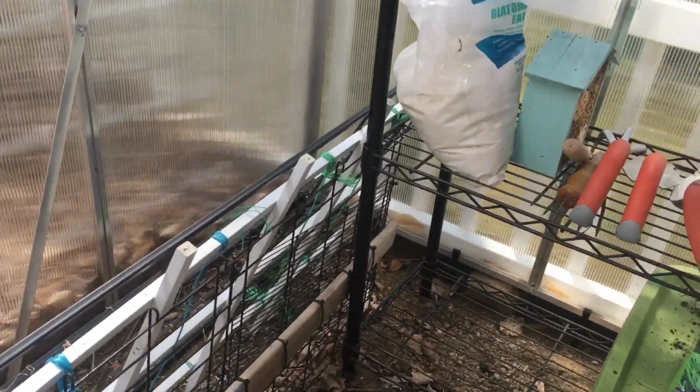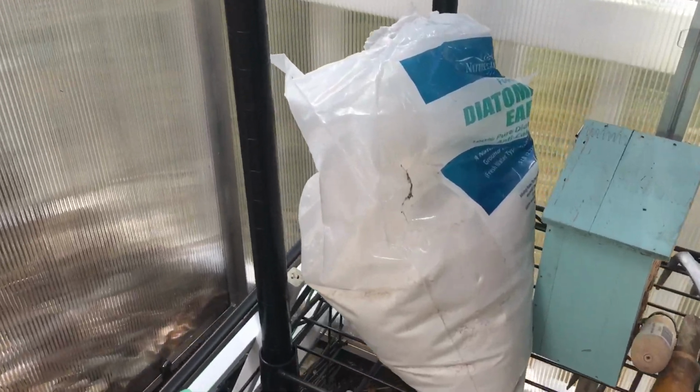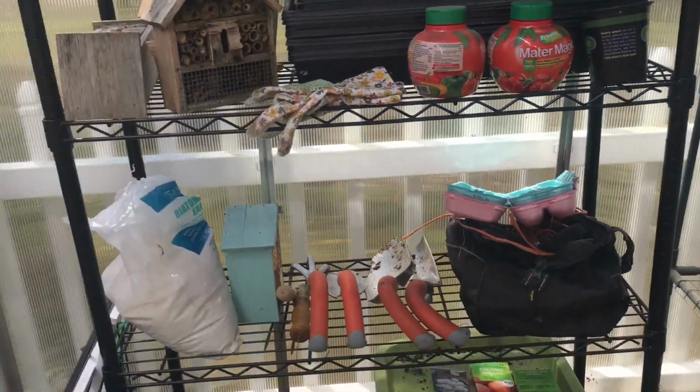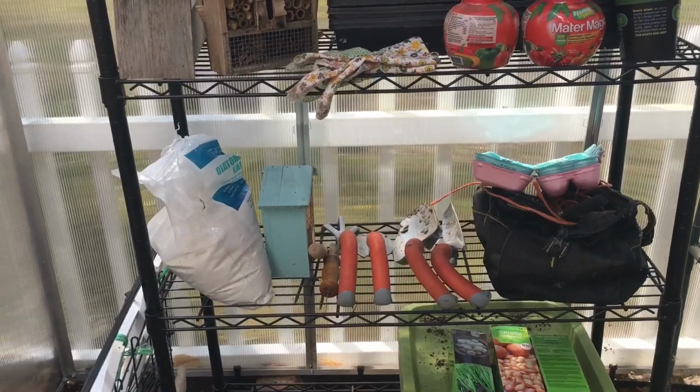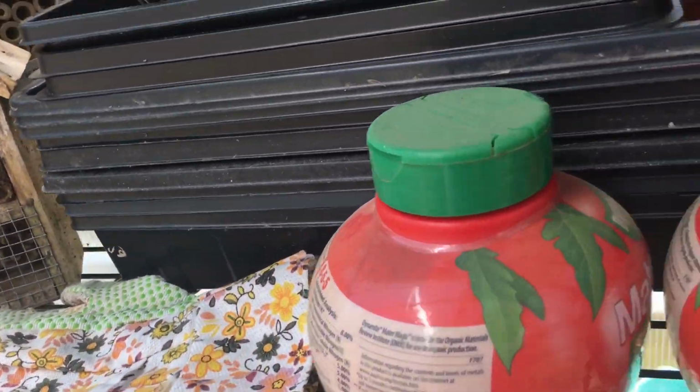My gosh. He came after me. This is a DE I use. It's food grade diatomaceous earth. It just helps with a lot of different things, especially in your worm bins.